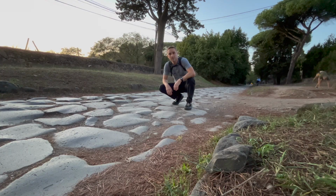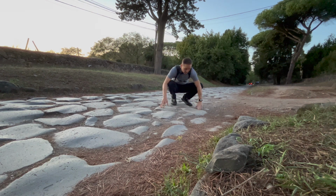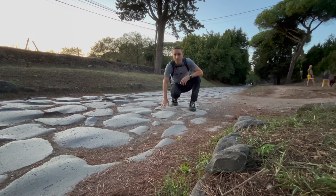The oldest road in Rome, over 2,000 years old, with the original basalt stones. Like right here, you can see the wear from where the tracks would have been, the cartwheels rolling over. In the peripheries, there'd be paths for donkeys to be pulling the carts, out of tracks that would go down the middle. Oldest street in Rome. Pretty amazing.